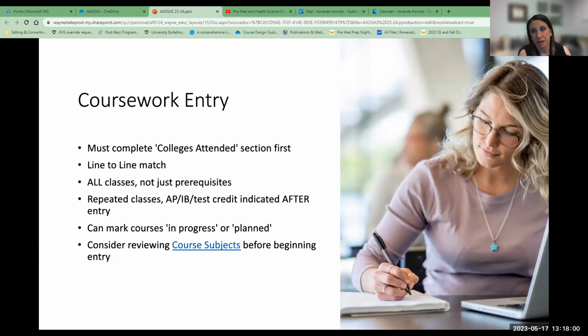There are 2 academic update periods during which you can go in as the applicant after your grades are posted for the summer and the fall semesters and update your grades in those classes. Dental schools will also have the ability to see those updated grades once the academic update period is over. So if you have a class that's in progress or planned, you will have the ability to enter that grade afterwards.